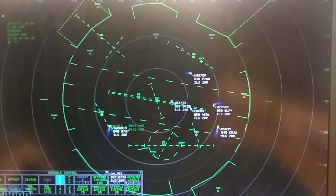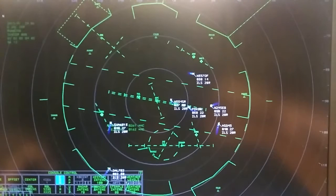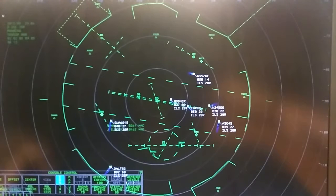November 5 Echo Golf, 15 miles east of Woody, maintain 3000 until established on the localizer, cleared ILS approach, runway 28 right. Roger, maintaining 3,000 feet. Cleared ILS 28 right approach, Gulfstream 5 Echo Golf. AC-45, expect vectors across final for sequencing, descend and maintain 3000. Standing by, crossing bunker at 200 feet, leaving 4,000 feet, descent to 3,000 feet, AC-45. AC-45, fly heading 010. Roger, turning left heading 010, AC-45.